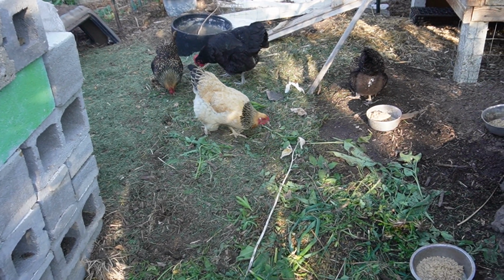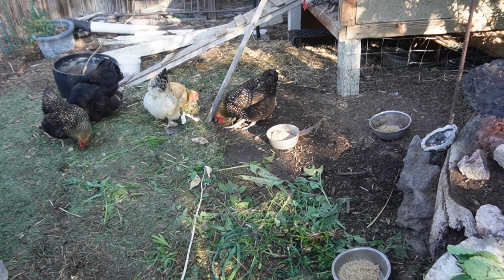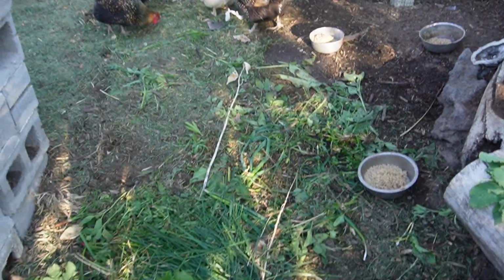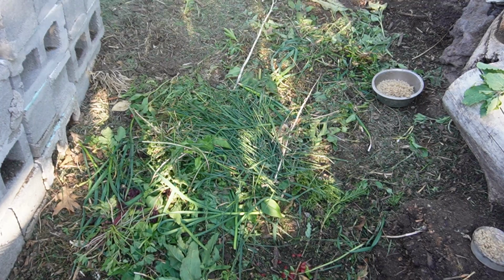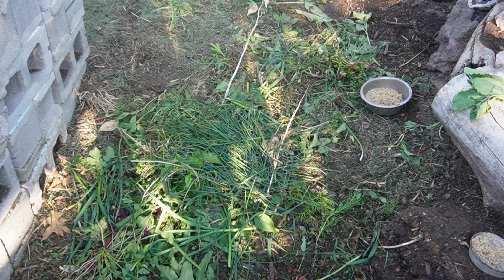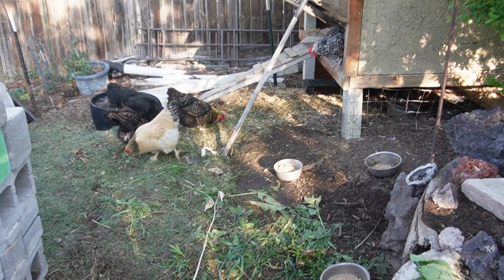We'll figure it out. We throw all of our grass clippings, all of the manure from the chickens over here. We got some human food waste. We also feed them lettuce. As you guys seen in those YouTube shorts, I grow lettuce all year round. So there you go, there's the chicken area.